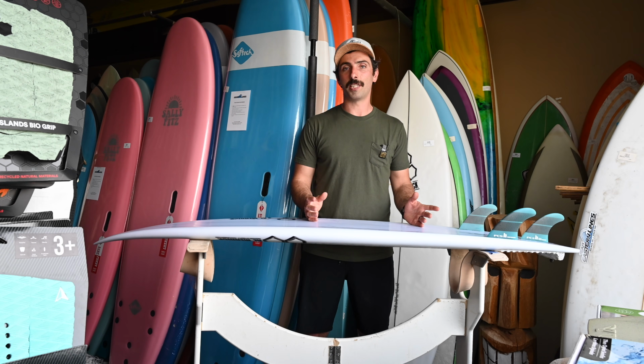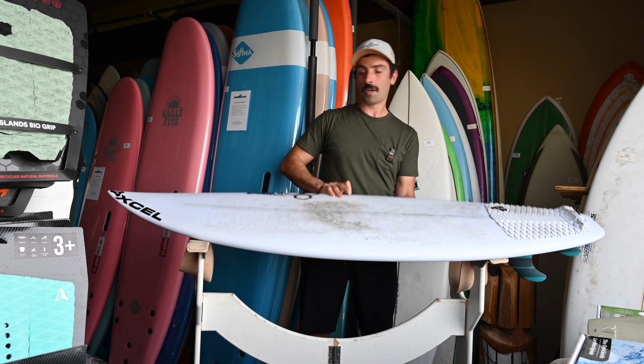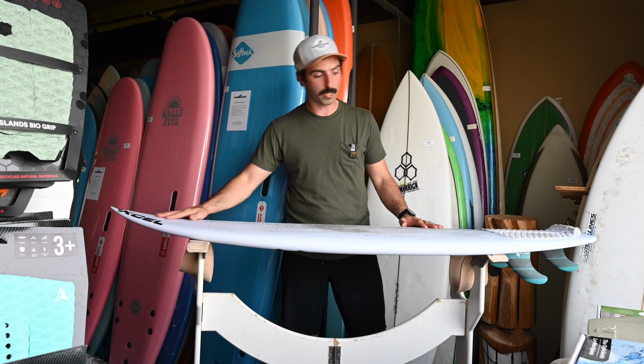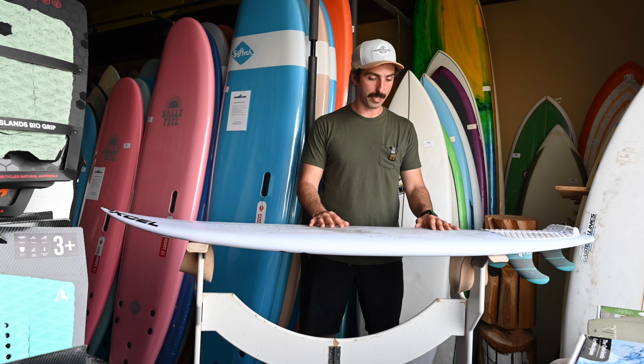I'm not a WCT caliber surfer. I don't claim to be. But that was one thing that I noticed, is the nose dug on me a couple times on some steeper sections. But other than that, I mean, this board is incredible.